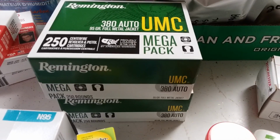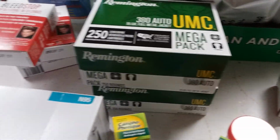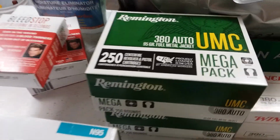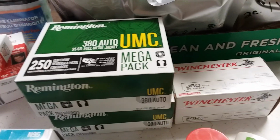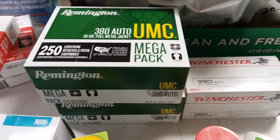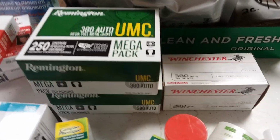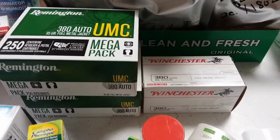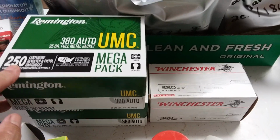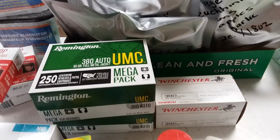And if any of you know of a really good place to get ammo, let me know, because I'm always looking for a better deal, especially because I do buy a lot. I just haven't really researched where to get it. It takes me hours to do my research because I like to be thorough, and honestly, that's just not something I want to spend a lot of time on because I have so much other stuff to do.